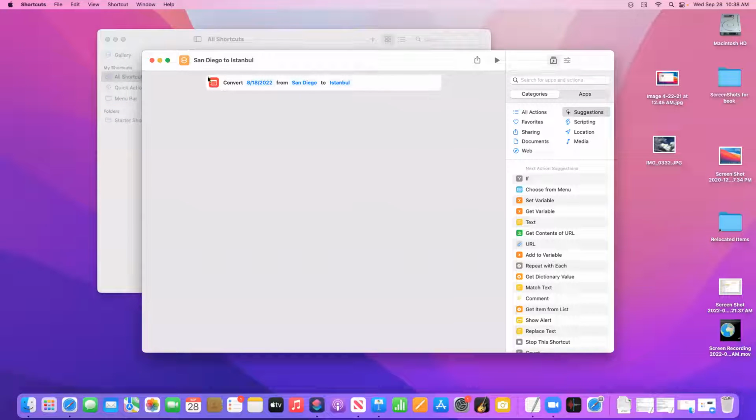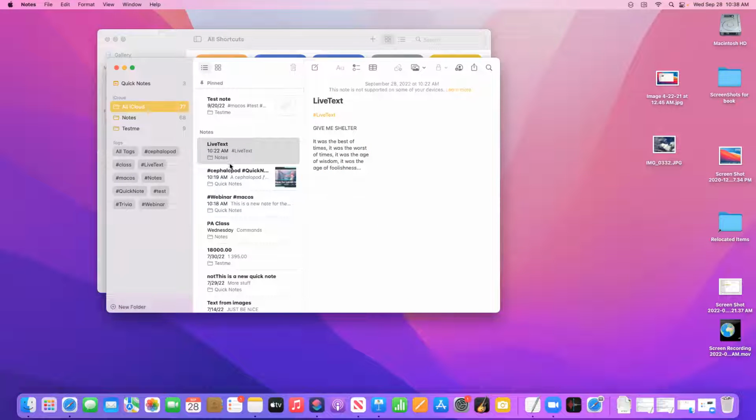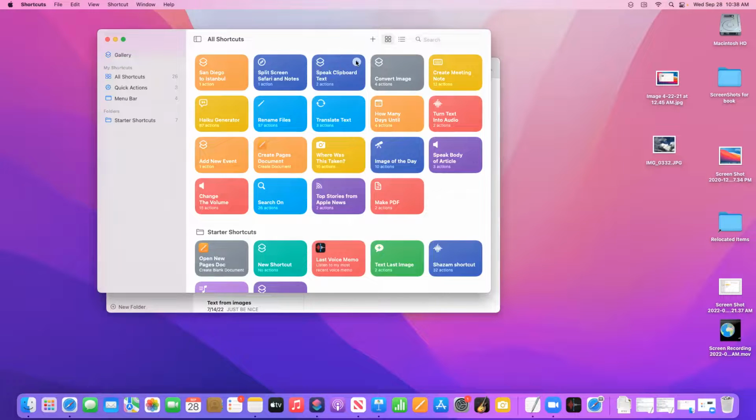So in this case, let me close this. Let me just run that. I'll click on the play button to run that. And then it should give me an option or action, if there's text in the clipboard. And in fact, let me bring up the Notes app and just put some text in the clipboard. Cephalopod. All right, so let me just copy this text here, put that in the clipboard. And so now I can actually have it speak the text in the clipboard, which you may not hear because I don't have the speakers on for my computer.